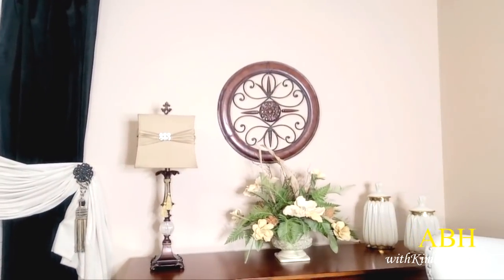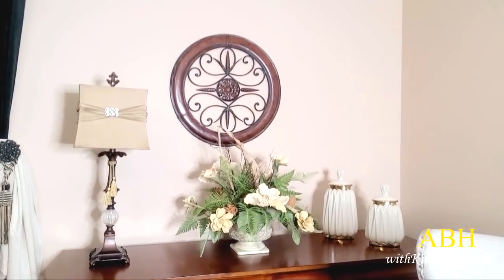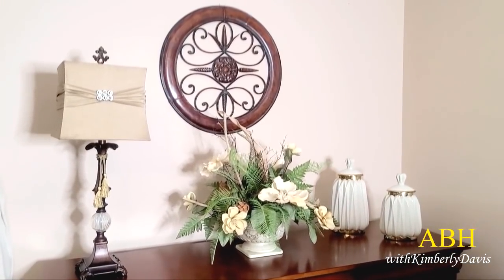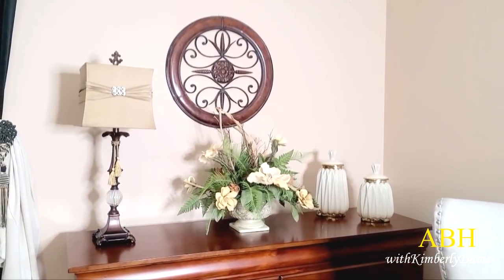Here's the dresser in my room here, keeping it simple with a lamp, a floral, and some beautiful vases that I already had.